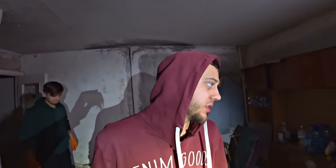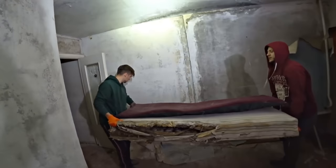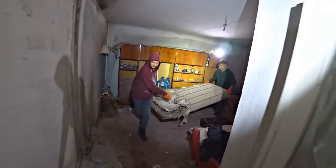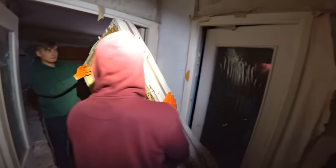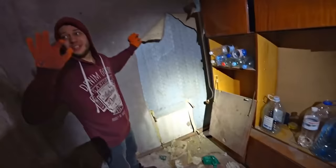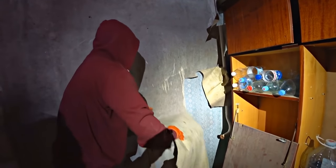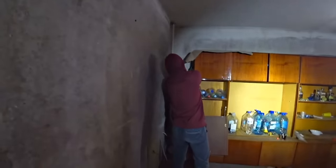Now our task is to remove all this rubbish. We're covering the door so no one can see us here now. A nice life hack. You're right, Chernobyl life hacks. Nice, there we go. There's a sausage here, no joke, really? So some stalkers fed mice here. Just look at the wallpaper. Good job. So Dima, can we remove this wallpaper like this? Yeah, you can.